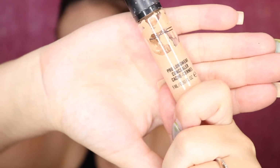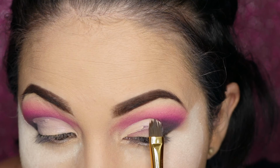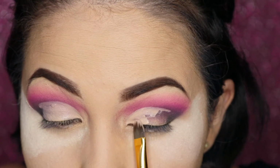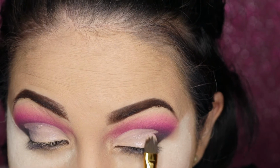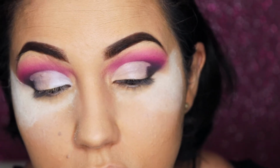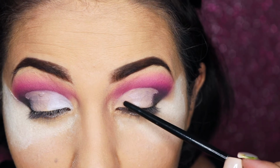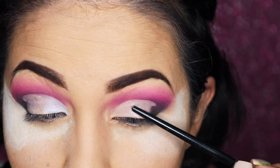For today's look, I am going to be doing a half cut crease. I will be using the MAC Pro Longwear Concealer to cut the crease. So for the inner corner, I will be using this white matte shade. If you see that this line right here starts to crease, just take the end of any brush that you might have, a thin one, and all you have to do is just dab it out a little bit, just softly, okay? Softly dab it until you diffuse it and erase the line.